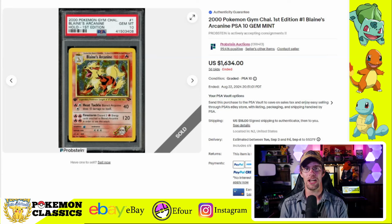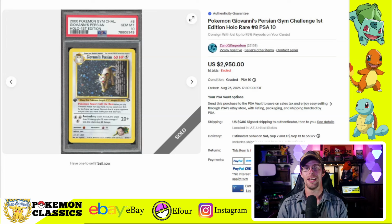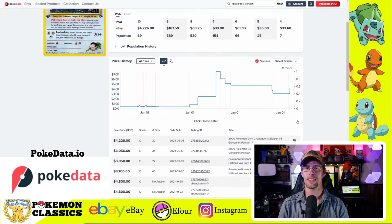Next up, we have some Gym Challenge with Blaine's Arcanine, first edition PSA 10. One of my favorite cards in Wizards of the Coast, and this one sold for $1,634. Another one from Gym Challenge is Giovanni's Persian, and I believe this is the card that has the lowest population. Might have fluctuated a little bit. There's a couple other ones that are tough, but this one sold for $2,950. In fact, if we go back to Pokedata.io, current population for this card is only 69 copies.